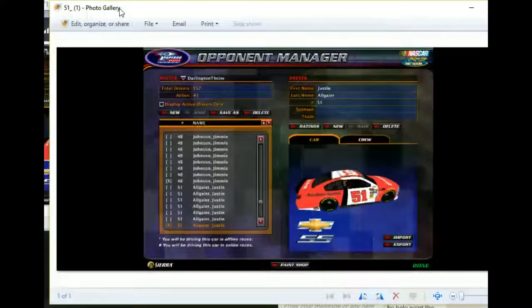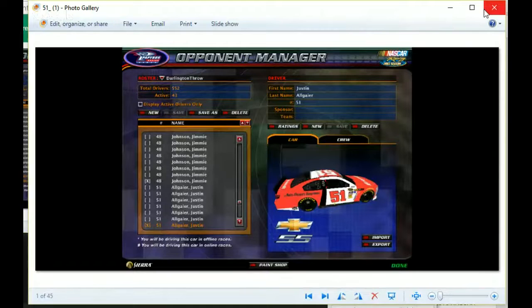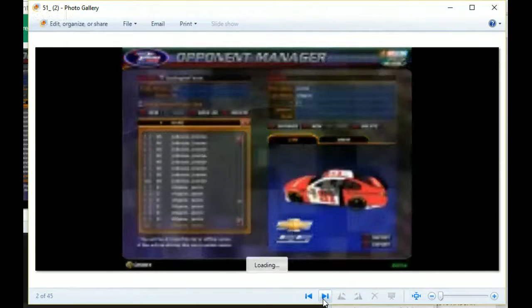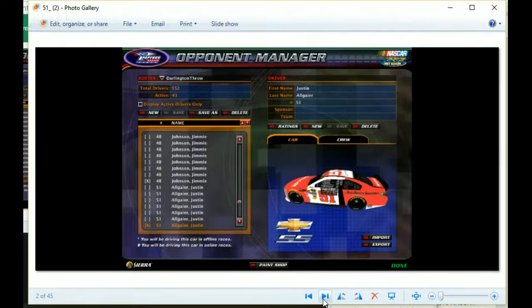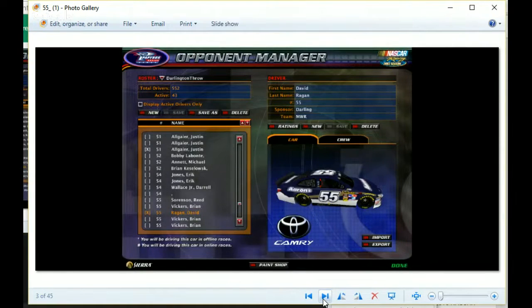Okay. We have the number 51 Brandt Chevrolet. This is Justin Allgaier's number 51, dating back to when Jimmy Spencer drove the 23 at I don't even know what team that was. And here's another look at it. And the final car is David Ragan, the number 55 Aaron's Toyota Camry for MWR. This is a Michael Waltrip Aaron's tribute to when he ran the 99 in the what was the NASCAR Busch Series in the early 2000s.